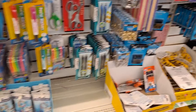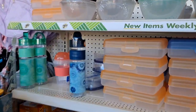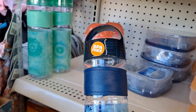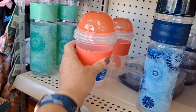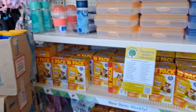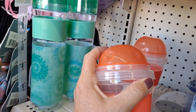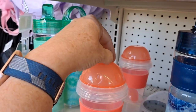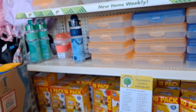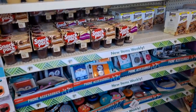Get what they need. There's the storage so you can keep all the stuff neat. And then they still have the backpacks and the pencil boxes and of course the containers. I'm glad to still see these. These are really convenient. Comes with a spoon, a little section there for yogurt, you know, with cheese. This comes off. You can put your little granola here, some other things, nuts, whatever you want to put on there. And then, of course, here's the little lunchbox things that you can stock up on for a little treat.